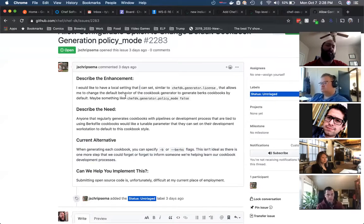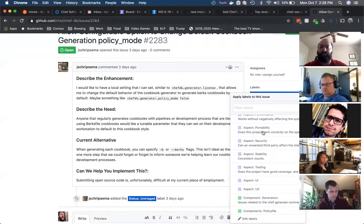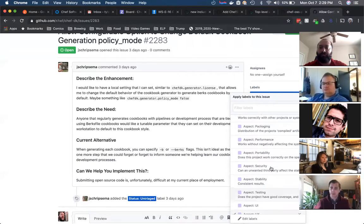Fair. Don't they do this with a custom generator, or is this the built-in generator? Okay. Yeah, I mean, it's a feature request, but that's probably a pretty valid one for us to do. Okay.